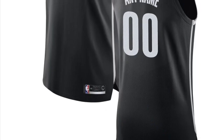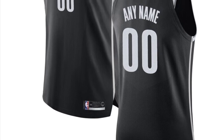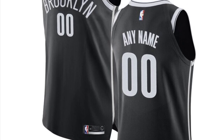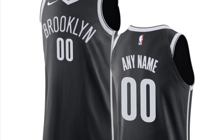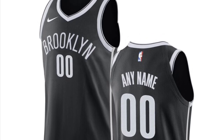Now we have the Brooklyn Nets, and this jersey just works for me. It speaks Brooklyn, and I really like it. I don't know, there's not much more to say about it. It's simple, but it works, and it still shows the character of the city it's in. That's what I like about it. The Phoenix jersey does not do that. The Orlando Magic jersey does not do that.